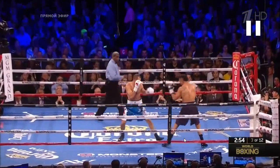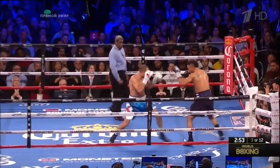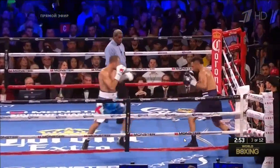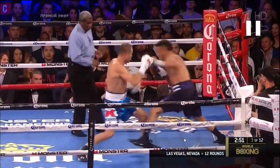Kovalev feinting and Ward moving away, and look at Ward keeping the distance with his jab. Right, Kovalev feints him here, and Ward respects the feint and moves back. And look at what he does after the feint. He gets feinted and he moves to the side and he resets. This is going to be really important for the rest of this round.